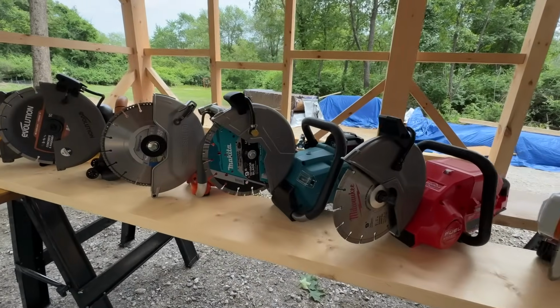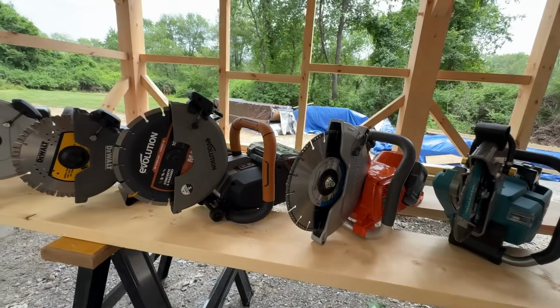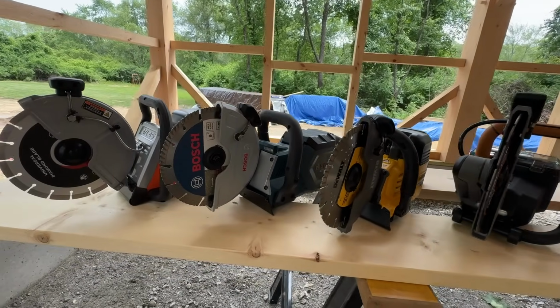Hey everybody, I'm in the shop with my friend Jeff Dietz, fellow tool tester, and we're here to talk about cutoff saws. Welcome, Jeff. Thanks. Cutoff saws, also known as power cutters, masonry saws, demo saws. They're used by landscape masons and contractors, and they're ideal for cutting pavers, bricks, concrete blocks, and metal pipe and rebar.